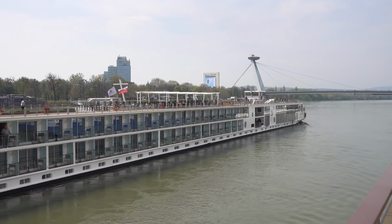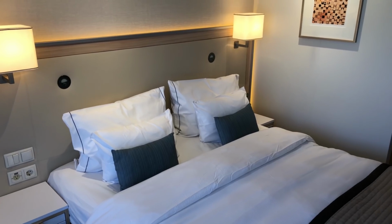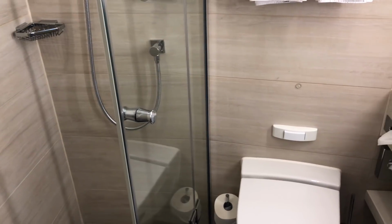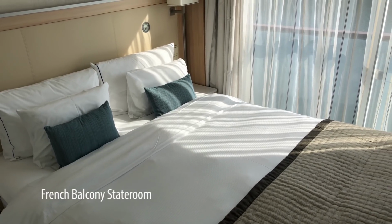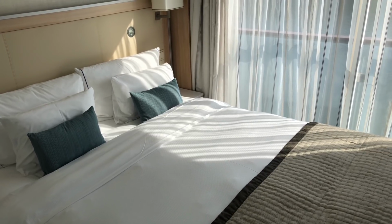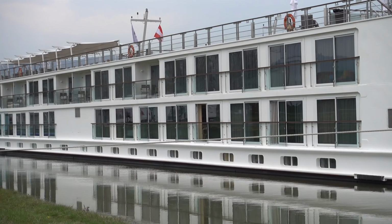My favorite cabin type is actually the veranda stateroom. So these have balconies which you can actually step out on, slightly smaller cabin than the veranda suites. The French balconies, these have floor-to-ceiling windows. They don't have a separate balcony, but you do have great views, and of course you can open the windows, get lots of fresh air in.